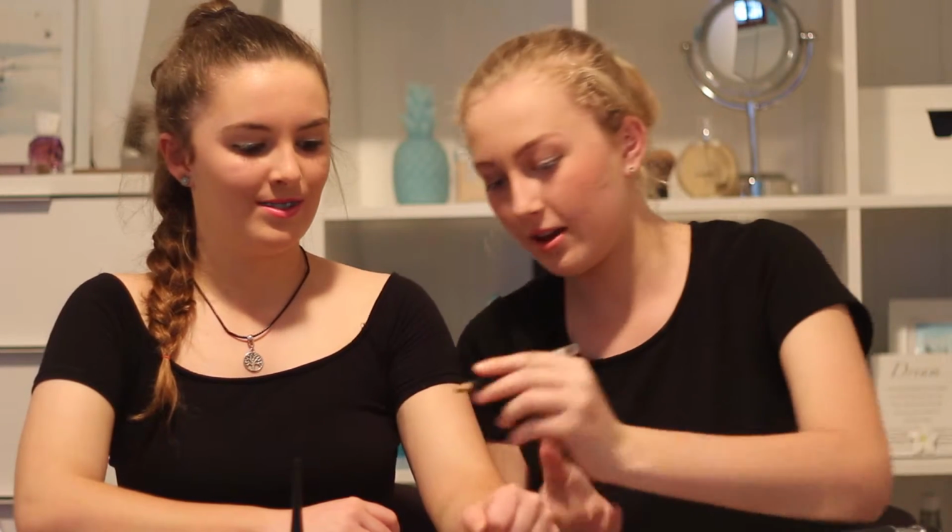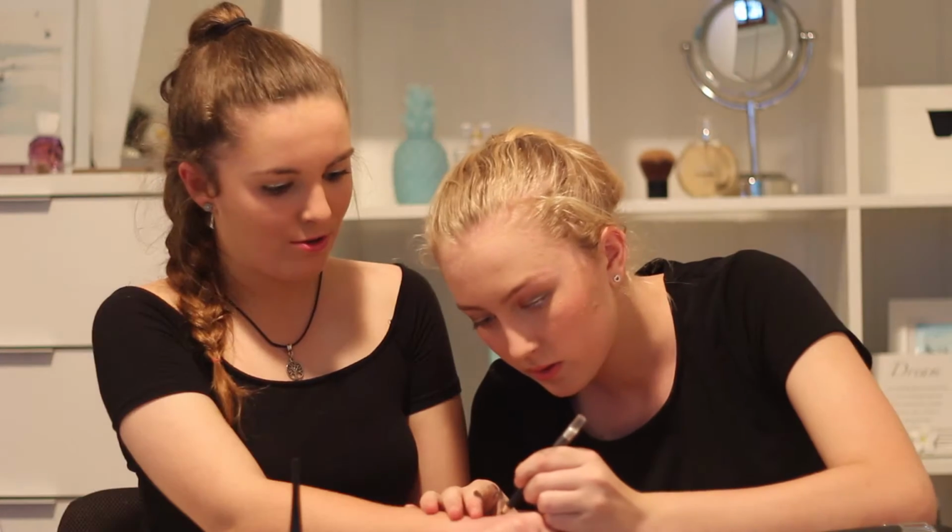Number three. Our third life hack is an eyeliner thing. You have an eyeliner pencil, but you want eyeliner gel, but you can't go out to buy a $20 eyeliner gel. So you want to create your own eyeliner pencil gel. Okay, just only a tiny bit, and you gotta do it quick.